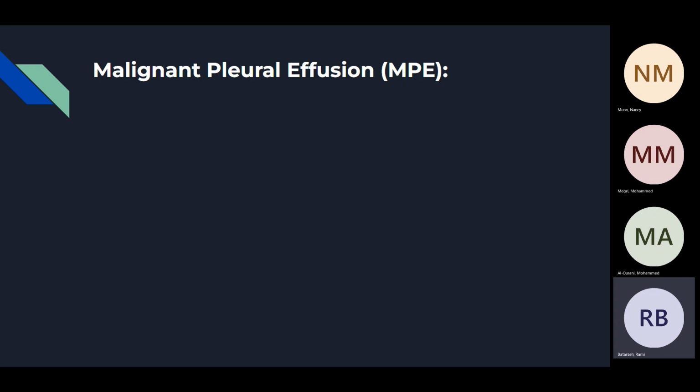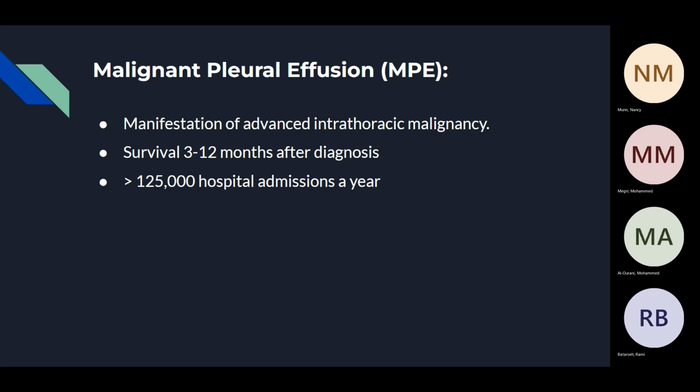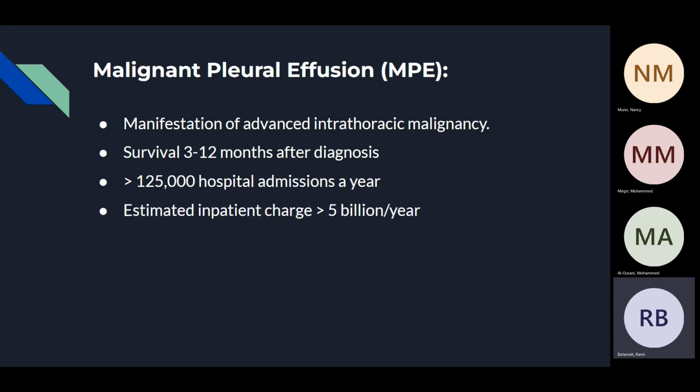We're going to talk about malignant pleural effusion. It's, as we all know, a manifestation of advanced intrathoracic malignancy. The survival after diagnosis is up to a year, more than 125,000 hospital admissions a year. And look at the cost. It's immense cost. Inpatient costs about 5 billion a year.